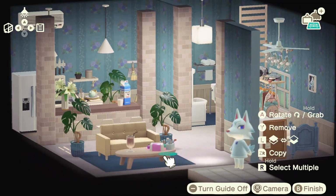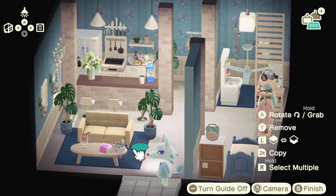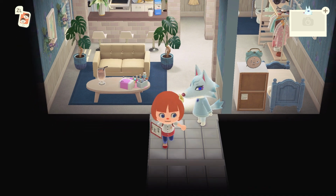Okay, this might be the worst interior you've ever seen, but you know what? I did my best, and I hope Whitney is happy with this entire color debate about whether she's blue or white. She does kind of look a little blue in the shadows, but we all know she's white.